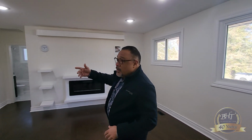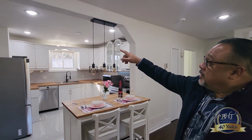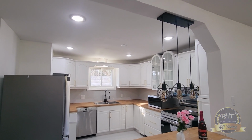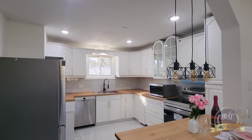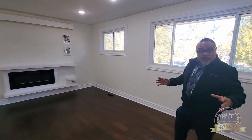He's gone ahead and put pot lights throughout. You can see them here in the living room. This is kind of like a living, dining, great room combination. And over here, we'll come back to the kitchen in a minute, but again, pot lights, nice impressive white cupboards, stainless steel, and a nice farmer's sink. There are a lot of things going on with this house so far, just as you walk in the door.